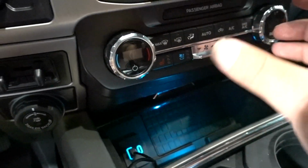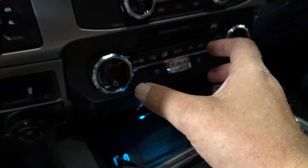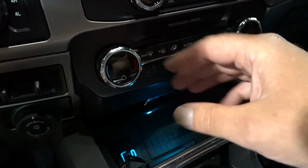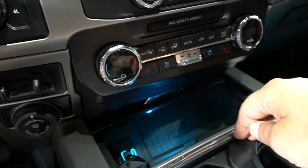On the Ram, you kind of stick it down into a little plastic rail and it holds it real tight up against the wireless charger if you have that equipped. And I really like that about my truck. Basically, on the Ram, I plug it in, set it, and I don't have to really touch the phone again until I'm ready to get out of the truck.